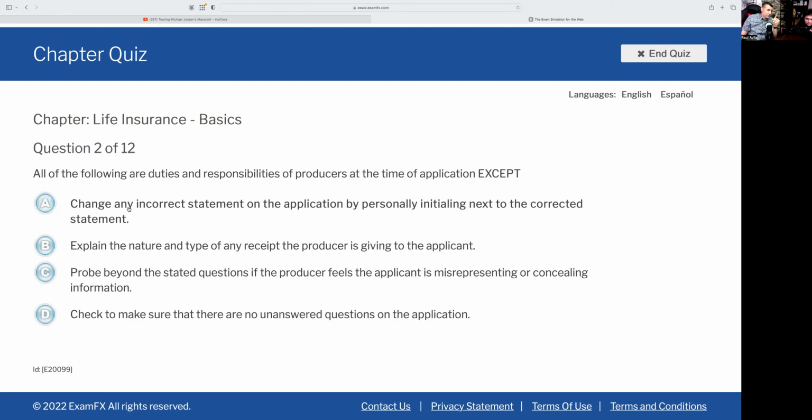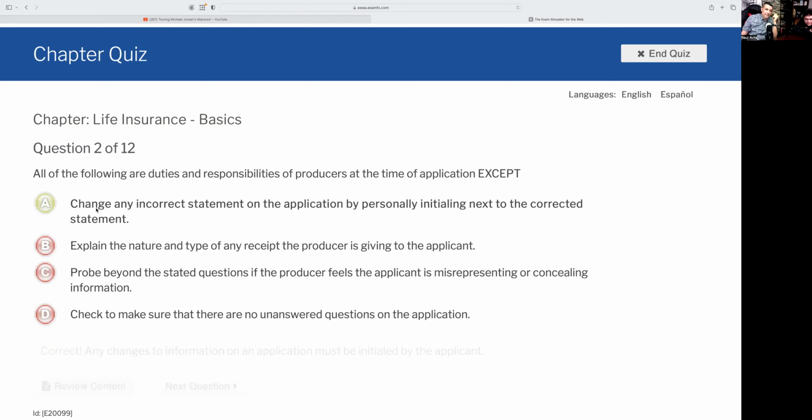But before you answer a question on the test, it's a good habit to make sure you read everything before you answer anything. So let's read all of them. B, explain the nature and type of any receipt the producer is giving to the applicant. Yes. C, probe beyond the stated questions if the producer feels the applicant has misrepresented. Yep, sure, why not? D, check to make sure that there are no unanswered questions. Yep, so definitely it's A.